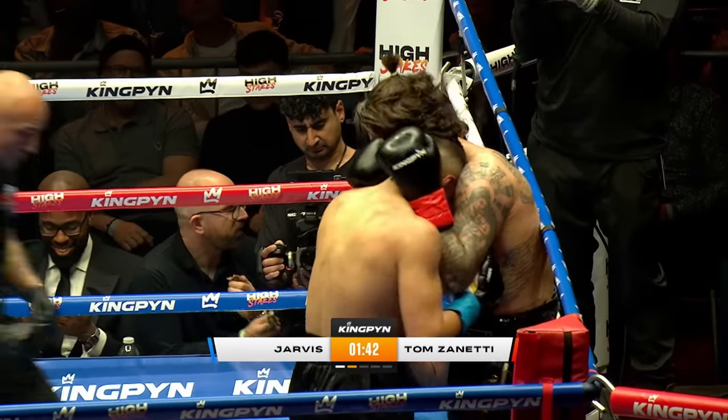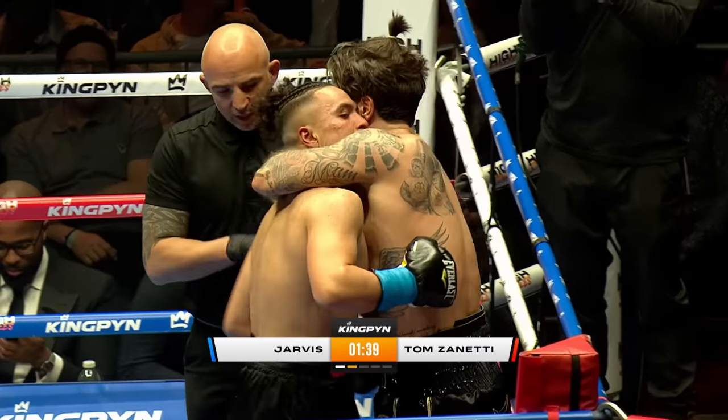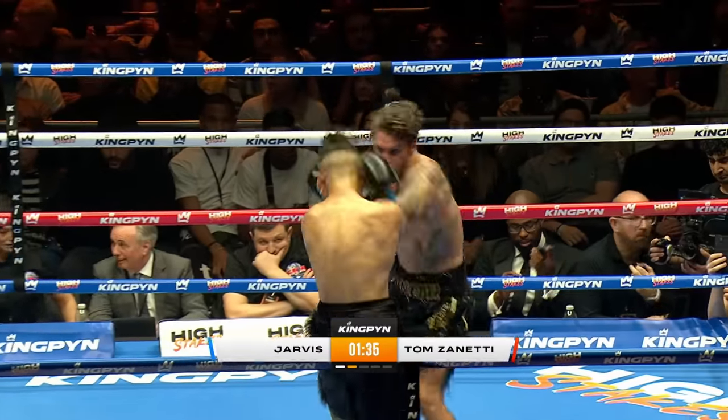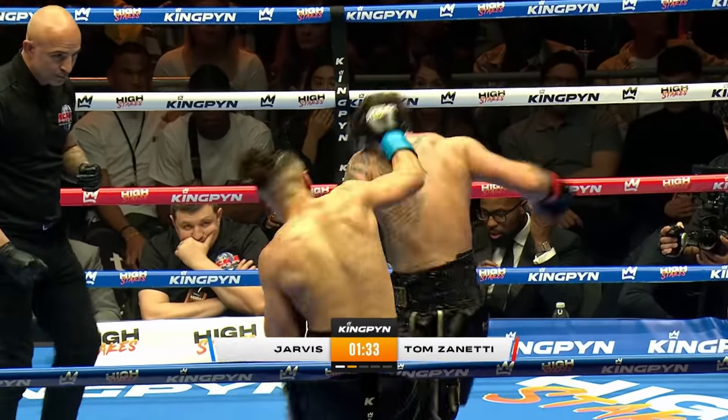I like what Tom's doing this round, though. I do like it, man, because he's making Jarvis chase him. Jarvis has not cut the ring off yet. He's circled around. He's kept chasing Tom, and he walks into ones, twos, and threes.